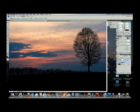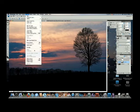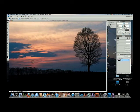So that is a targeted adjustment done in Photoshop, and I'm going to flatten it back out, and then I'll bring this back into Aperture, and from there I can manage it for this Margins of the Day project that I'm working on. That will be prints and a book that goes along with it.